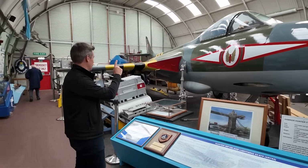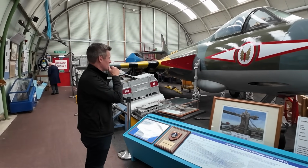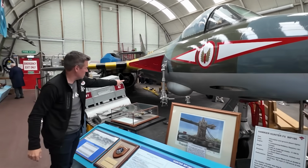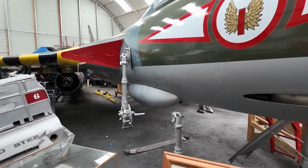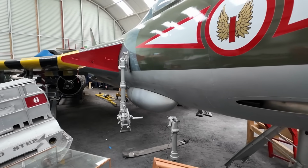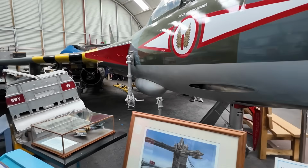Yes. So real quick, before we get to the Lightning, this is a Hunter F5. It's got an interesting feature, which I haven't gotten to the bottom of, and that's this bulge right here. So on this aircraft, and I understand the Swift had the same problem, it must be related to the 30 millimeter cannon that these had. What I've read is that these eject the shell casings and the ammo links outside the aircraft as it's shooting.